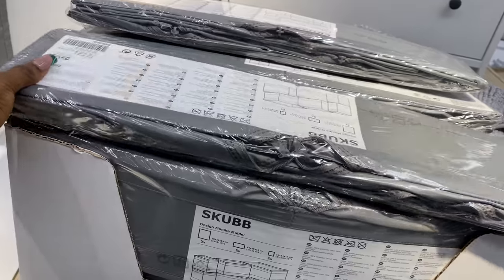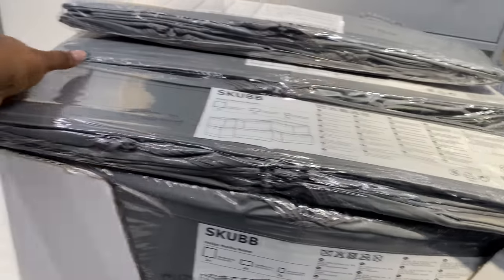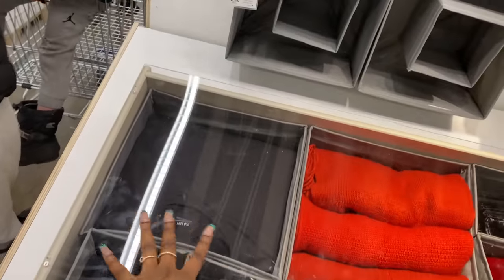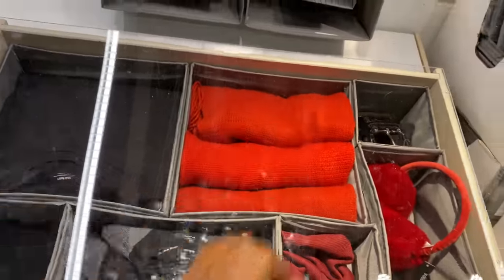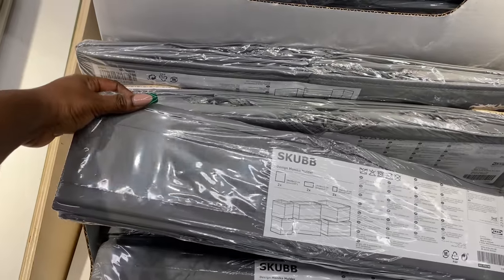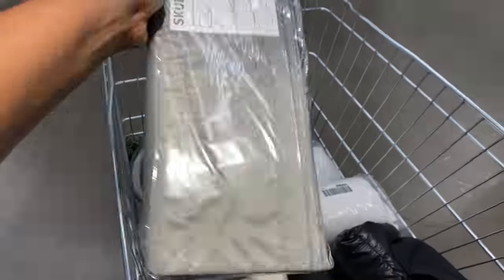I'm picking up one of these two because I'm going to be buying a dresser today, hopefully. So maybe one could be for like underwear, bra, socks, whatever. I had some, but mine was white and it looks dirty now. So I think I'm just going to go with the gray.